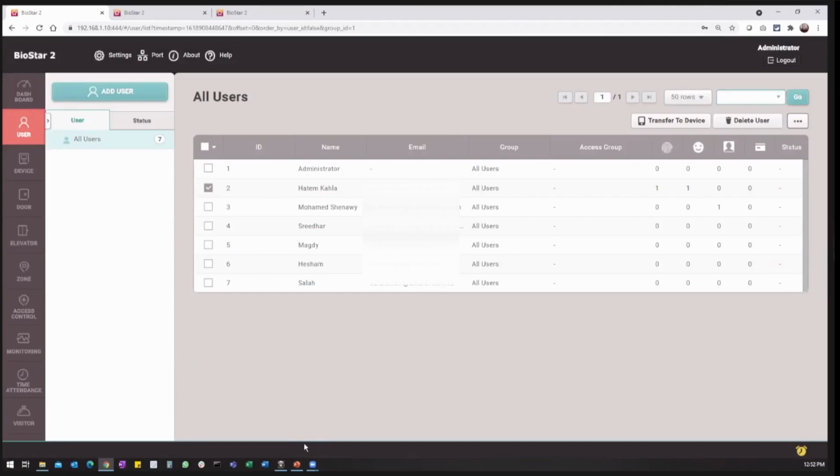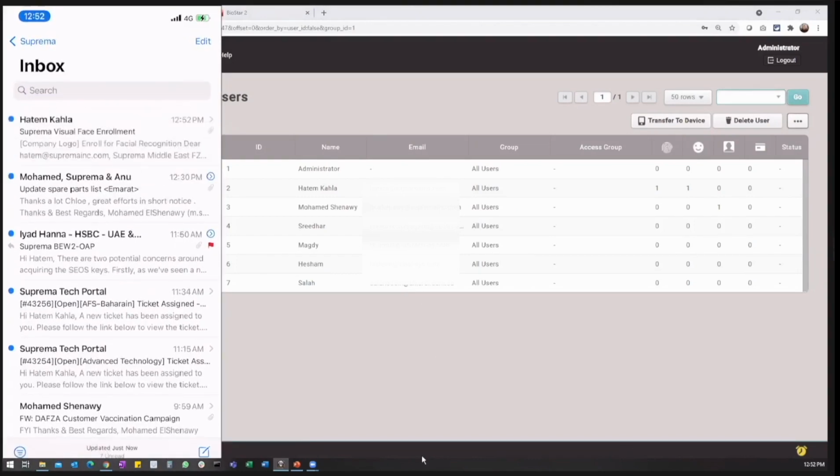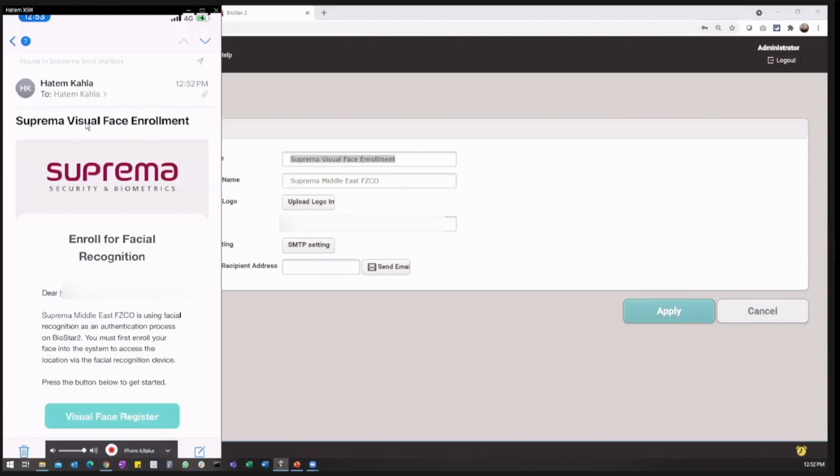Now, let me show you my mobile window. If I go to my email, I have received the email, as you can see. The email title is Suprema Visual Face Enrollment. However, "Enroll for facial recognition" is what was already recorded there. Suprema Visual Face Enrollment is the email title which we have sent. So what you type here is going to be at the top of your email. Then you will have the company logo. This is the logo I have uploaded.